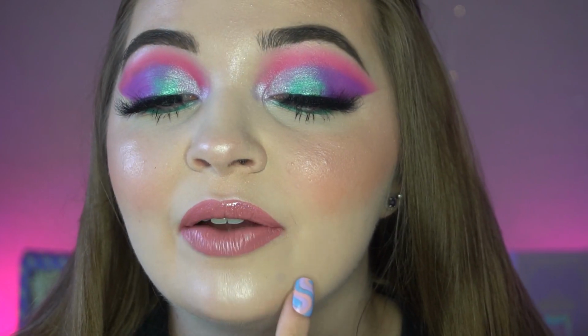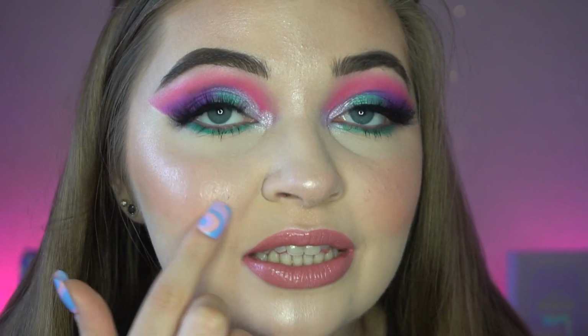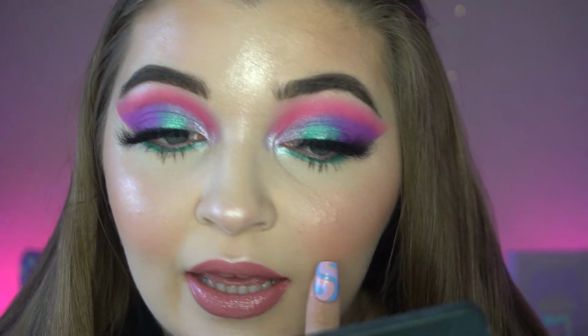Obviously, it has concealed really well, like this area here, and also this area on the side of my face, and this side of my face as well, like here, just starting to get a few spots and stuff. So yeah, I really like the coverage on it. I feel like it's definitely concealed what I've needed it to conceal.